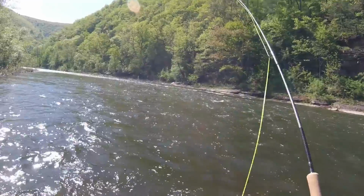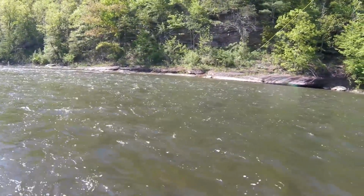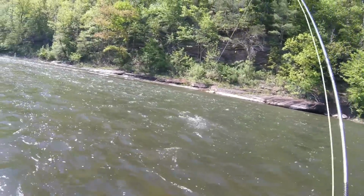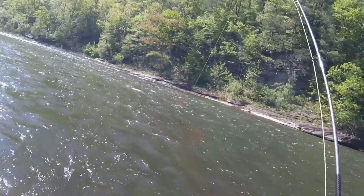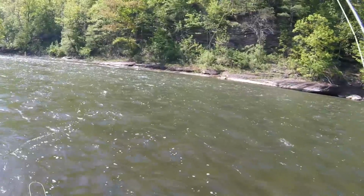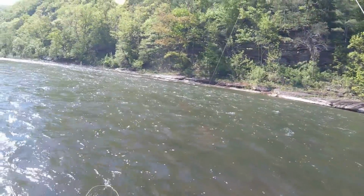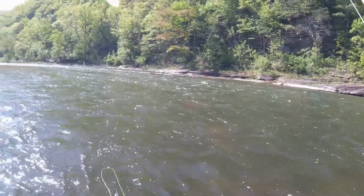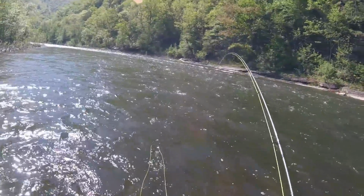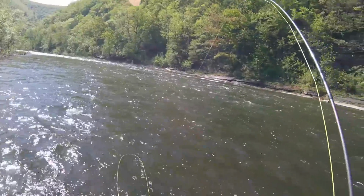There he goes. Ha ha ha! On the swing. Woo! Damn! Man, these boys jump! They just jump. Nice. Great current adds to the fight. Nice. Boom, there he goes. Gotta love them rainbows.